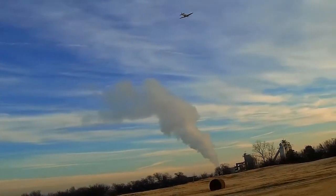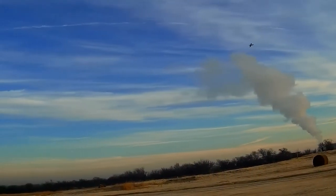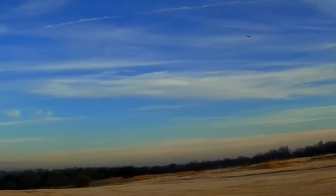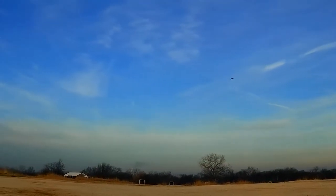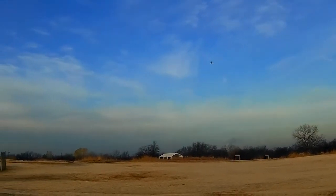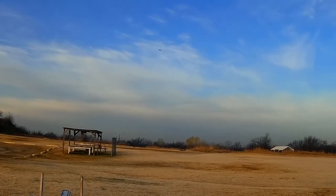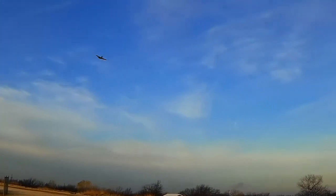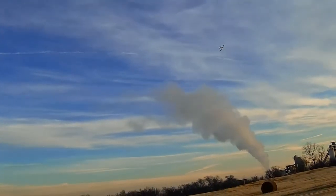It's the cold weather. Cold weather? No, I'm serious. I hear the air is heavier. Yeah. I figured it's just because I didn't put the battery far enough forward. I'm running a 4S on it, and I thought, well, maybe, I couldn't remember. It's been a couple months since I've flown it. So I pulled it back a little bit, thinking that I might need the extra weight away from the nose, you know.